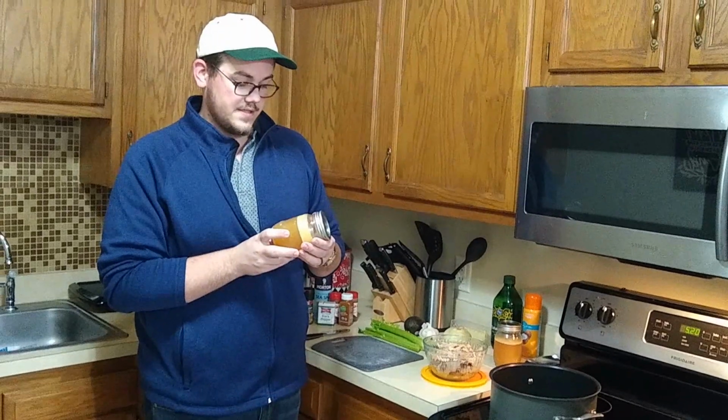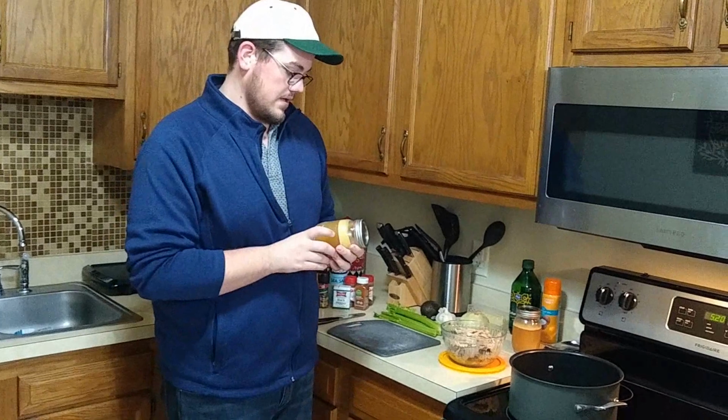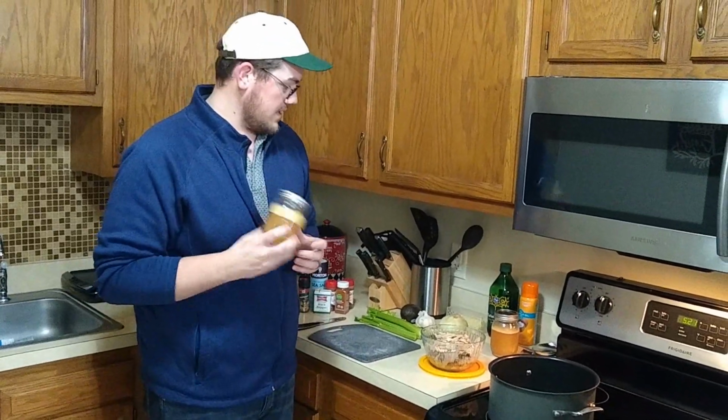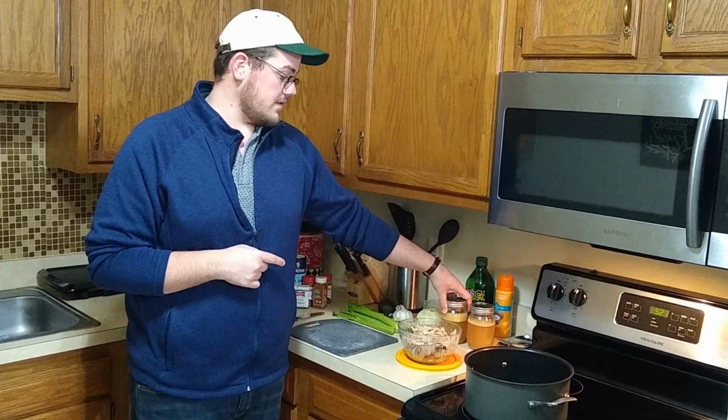This is just the drippings that came off of the turkey after we cooked it in the oven. These are really good. A lot of vitamins, some good fat on top. Lots of good stuff in there. So if you can, save those. If not, you can just use chicken stock.